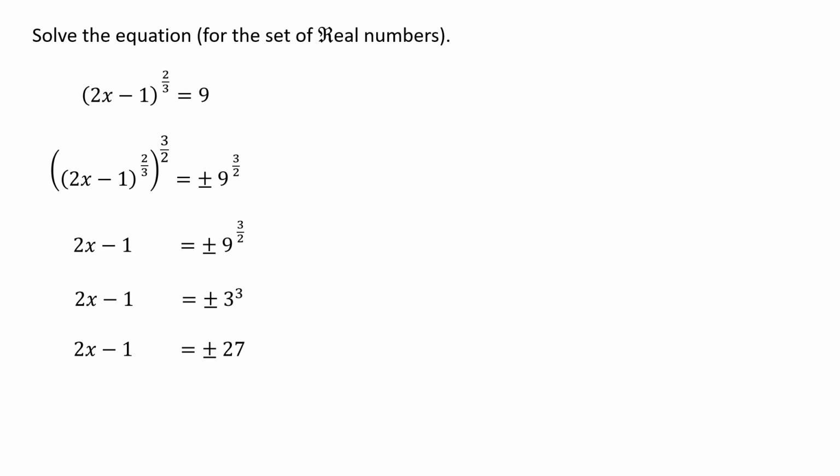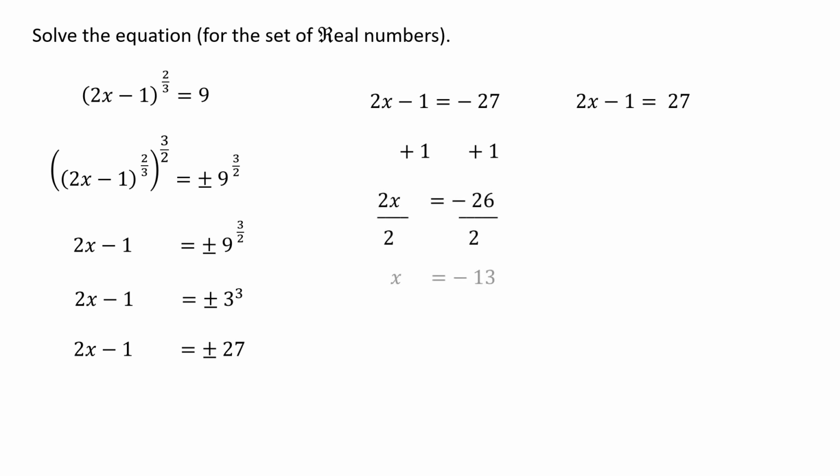And now I'm thinking, oh, wait a minute here. What am I supposed to do? I've still got this 2x minus 1 going on. Am I supposed to solve it for positive 27 or negative 27? Well, of course, both of them. We need to set it equal to negative 27. We also need to set that equal to positive 27 and find each of these solutions. I can add 1 and then divide by 2 and get negative 13. Or I can add 1, divide by 2, and come up with a positive 14.